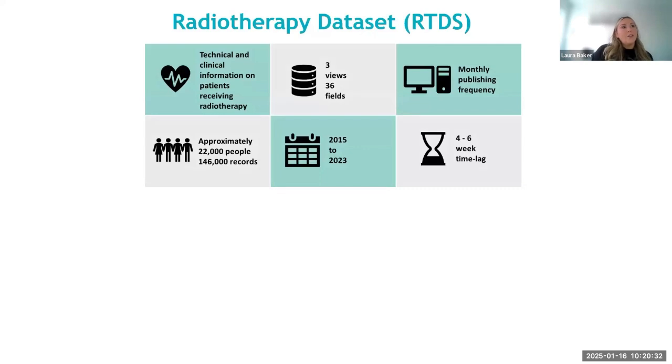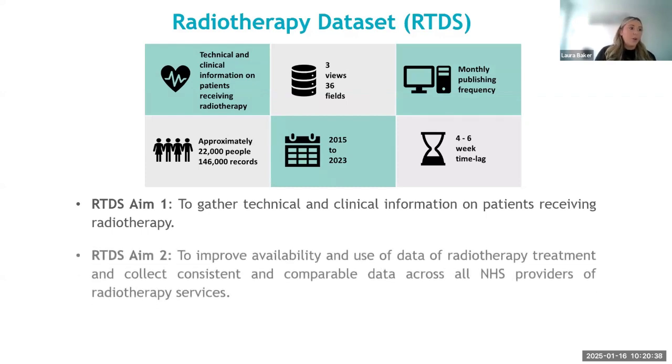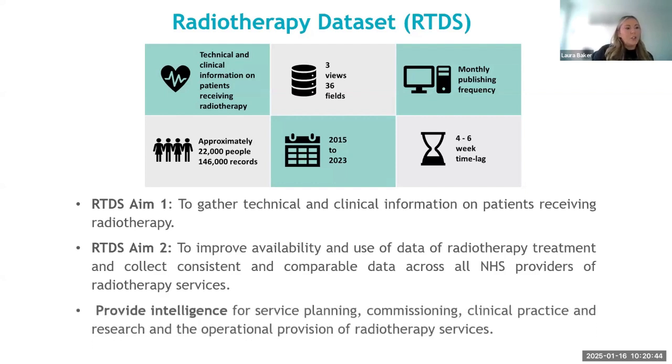There's a radiotherapy data set, which is aiming to gather all the technical and clinical information on patients receiving radiotherapy in Wales, and to improve the availability and the use of this data to inform research. It provides intelligence for service planning, commissioning, and clinical practice. It contains 3 views: the ALF, which again is more demographic, the fraction, which contains more detailed and granular level radiotherapy treatment information, and the preparation, which is a mix of both.